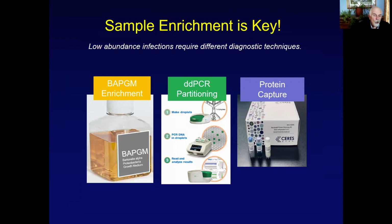So what I hope I've illustrated is that BAPGM helped us get the organisms up to a point that we could amplify them with qPCR and conventional PCR, but we knew based on the triple draw we were missing some patients. When we add in ddPCR partitioning with droplet digital PCR, that took us one step further in being able to enhance our ability to say Bartonella DNA, yes or no.